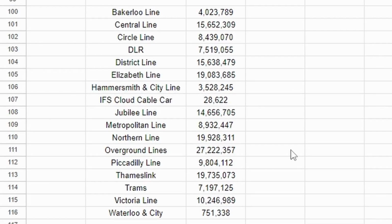Bakerloo line with 4 million, Central line with 15, Circle with 8, DLR with 7, District with 15, Elizabeth line with 19, Hammersmith and City with 3, Cable Car with 28,000, Jubilee line with 14 million, Metropolitan with 8, Northern with 19, Overground 27, Piccadilly 9, Thameslink 19, Trams 7, Victoria line 10, and Waterloo and City line with 751,000.